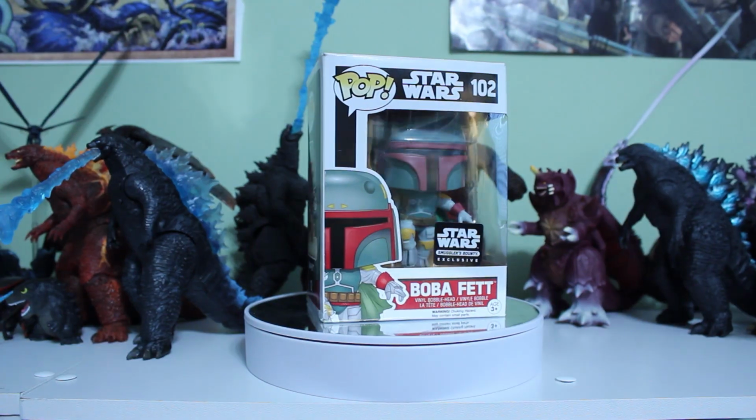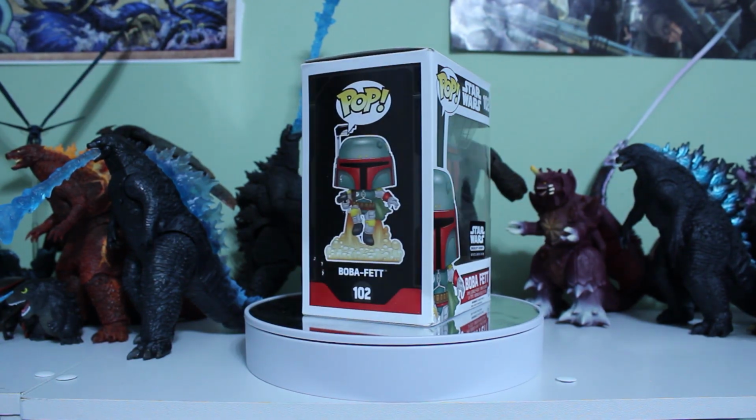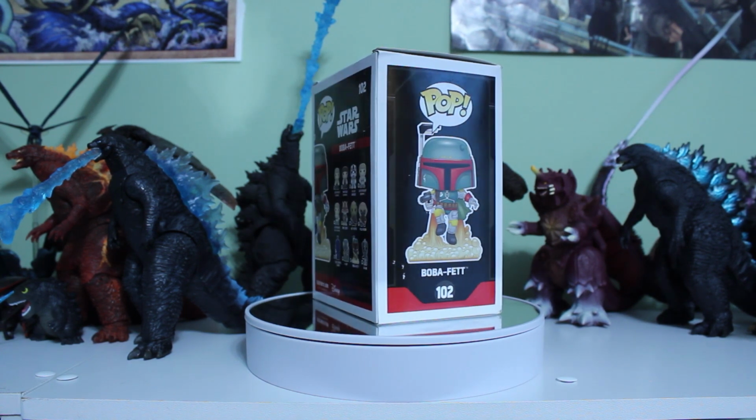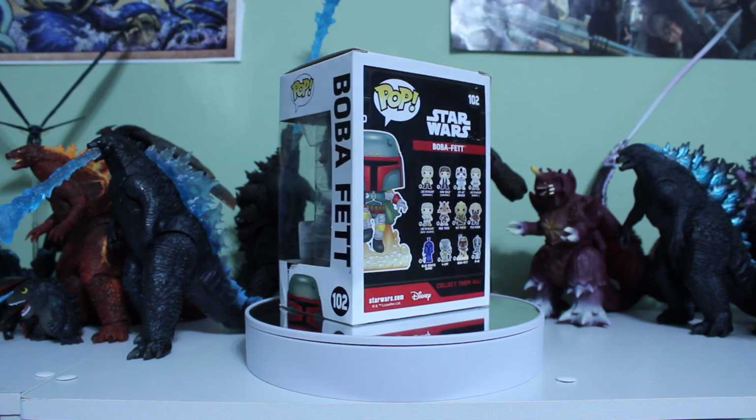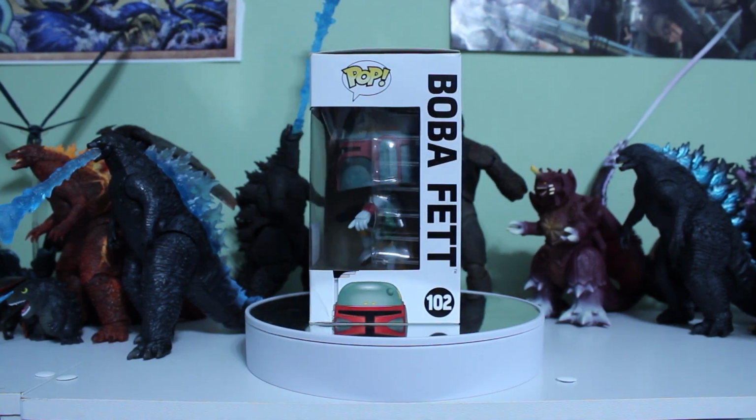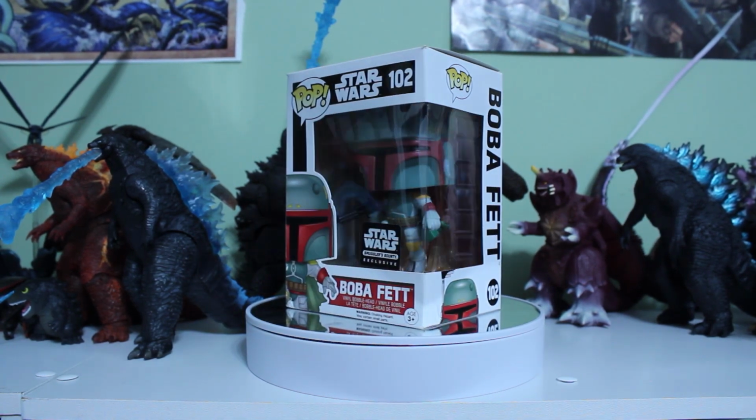The one thing about these is these boxes are pretty damaged. It's not crazy damage, but they are noticeably damaged, which is something that I don't really care too much about, because it's kind of a hard Pop to find, the Boba Fett. And it's a really cool one. It's the one where he's using his jetpack and he's jetpacking off. Yeah, Boba Fett stuff in general is really hard to find. Yeah, you get lucky once in a while. Like I got lucky with the Black Series figure the other day.